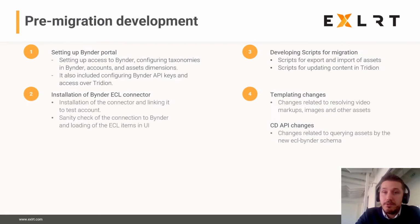Our migration development had a few fronts that we had to tackle. The first part was related to setting up Bynder properly for Turkish Airlines content and future usage. It included installation of ECL Bynder first, which allowed us to browse and link images and videos from Bynder in Tridion. For this, we did an initial installation of the connector, linked it to a provided test account, and did a sanity check to see if it works properly.